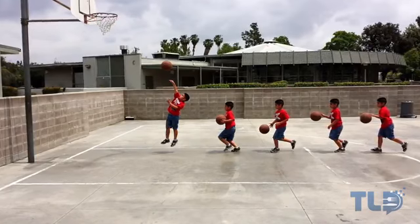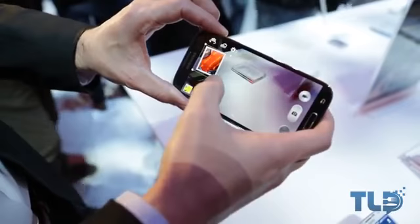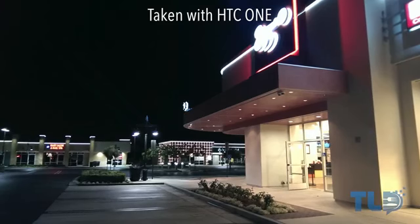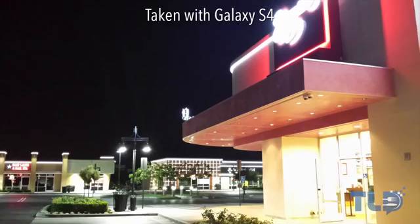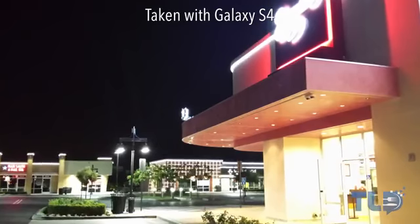You can simultaneously use both the front and the back-facing camera, which could be cool for vlogging. And I think overall, like I said, I do prefer the HTC One, just the pure camera ability, but I think more people are going to enjoy the camera on the Galaxy S4 because it's not bad by any means. They're both awesome cameras, and I think the features take the Galaxy S4 over the edge.